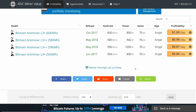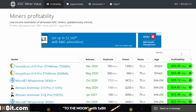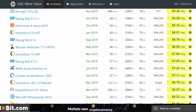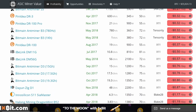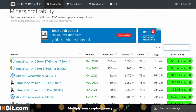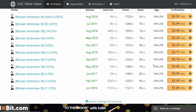Okay, so if you had a really cheap electrical rate, which a lot of commercial mining warehouse people do, then ASIC mining makes sense for them, because you can see here there's a plethora of ASICs that are profitable at their electric rate. Okay, so even at like 4 cents per kilowatt hour, which a lot of businesses have, you guys can see here an S9, right now as I'm making this video, is still profitable at like $2 a day. Okay, so yeah, it makes sense for those people that have really cheap electrical.